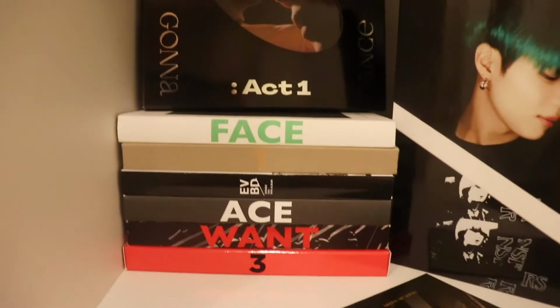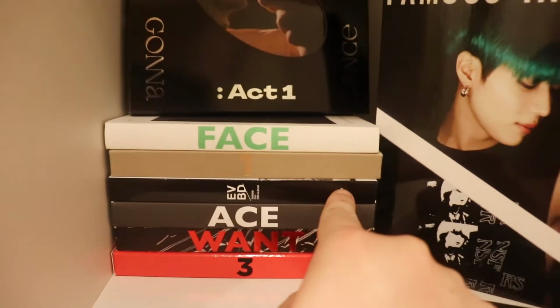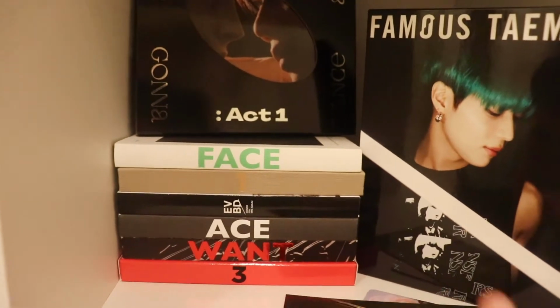I think I only have one actual SHINee album, but I have Key's Face, Taemin's Press It, my one SHINee album Everybody, Taemin's Ace, Taemin's One, and then the other version of Never Gonna Dance Again.